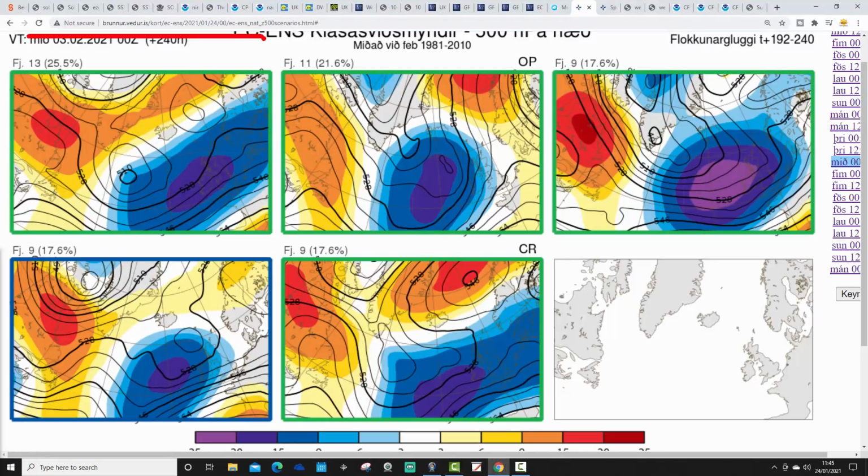Gets us to the 3rd of February. 13 members of the ECM ensembles with low pressure over the country combined with northern blocking could bring cold and wintry conditions at times. 11 with low pressure to our west-southwest will be milder with winds in from the west, but there is a Scandinavian high trying to get going to our northeast. That's a little bit of a battle type situation.